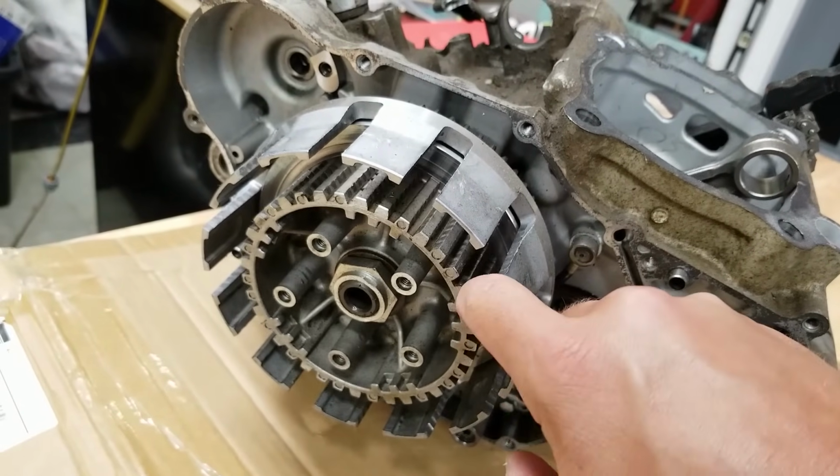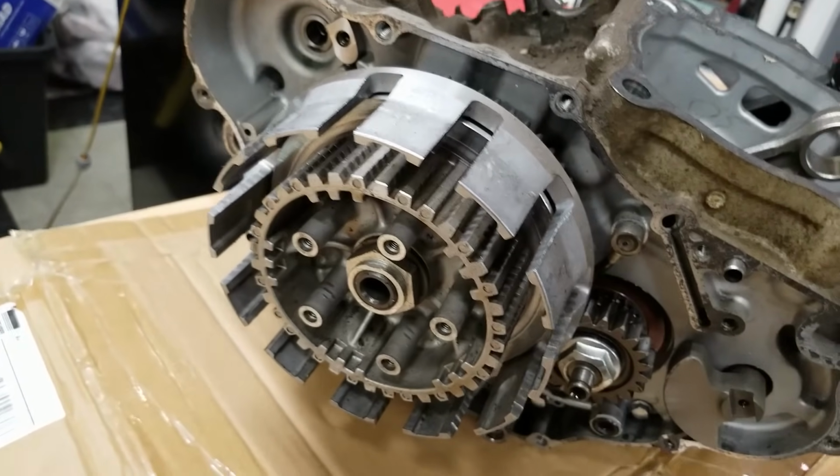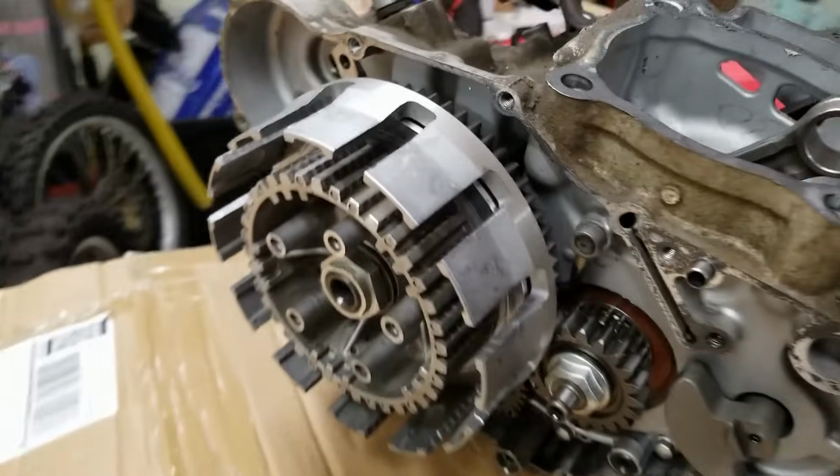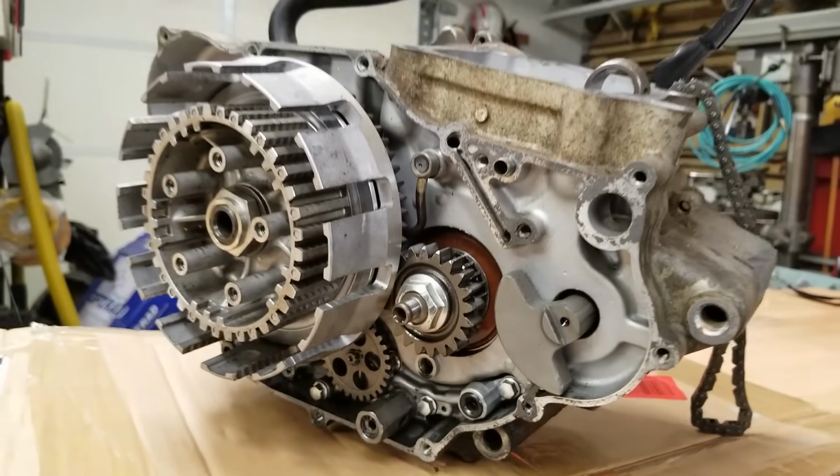I'm not sure if I can get the inner hub quite as effectively. We'll see. Maybe I can clean that up. I don't even really know if that's necessary. If I can get in there, we'll definitely make it a little bit smoother. Oh man. All right, let's rip this thing down.